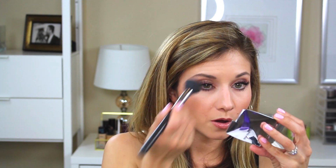And I usually don't use this brush, but I washed all my brushes and they're downstairs, so this is what I use. And then I'll do a little on the tip of my nose, and then I like to do a little bit on the tops of my brows. But it's just so pretty because it's so natural, and it just gives your skin a really pretty but natural glow.